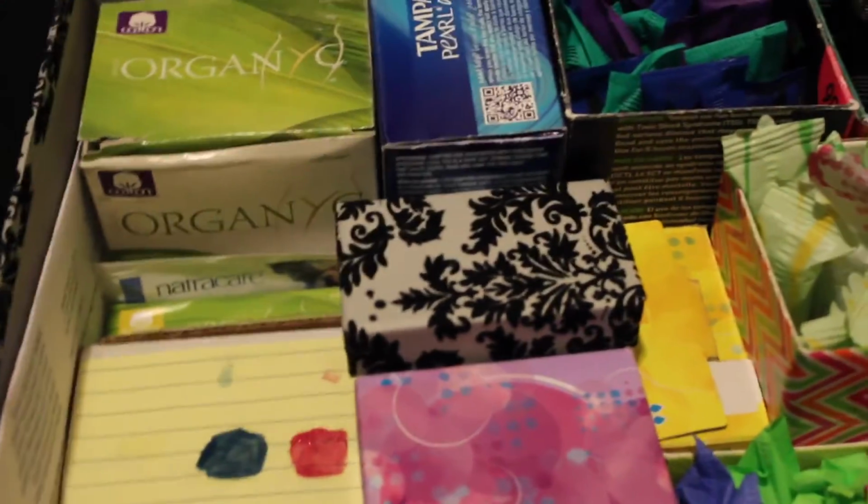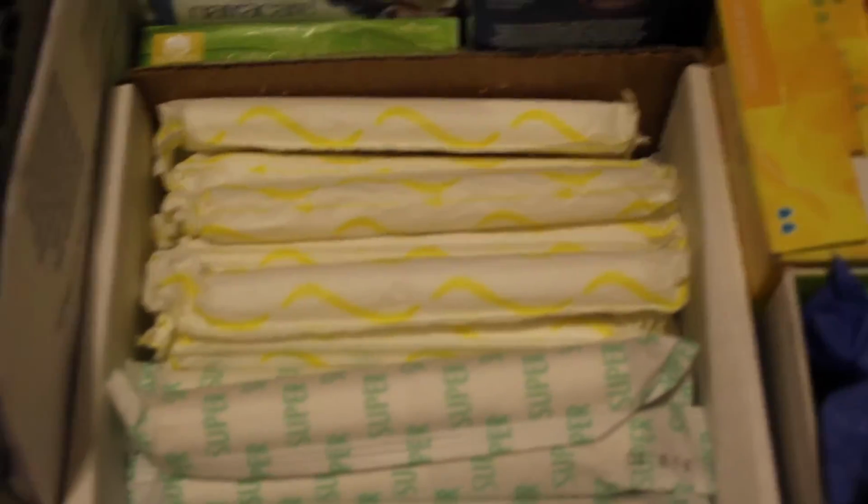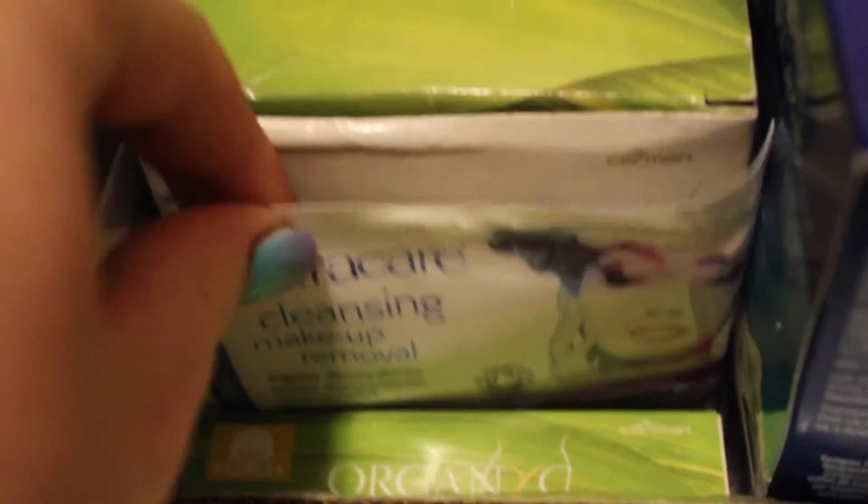Underneath all of this stuff, I have my NatraCare sample box, which I covered up my address on, which I have my organic, regular, and super applicator tampons in. I also love these, not as much as I like the non-applicator ones, but these are another one of my favorites. The last thing I have in here is a NatraCare makeup wipe that I got in a sample that I've yet to try, along with my organic, regular, non-applicator tampon box, which inside just has the instructions along with a few more supers and regulars.